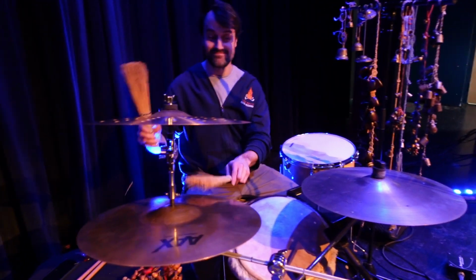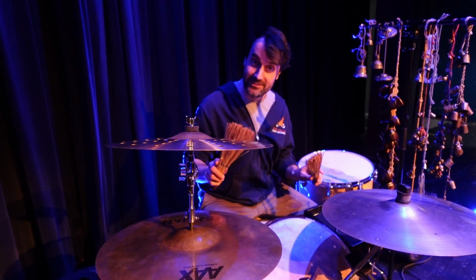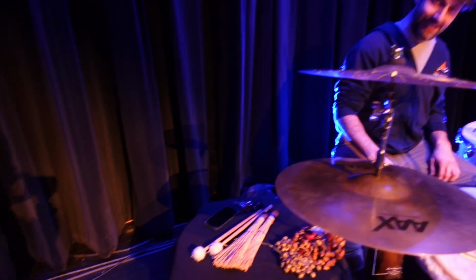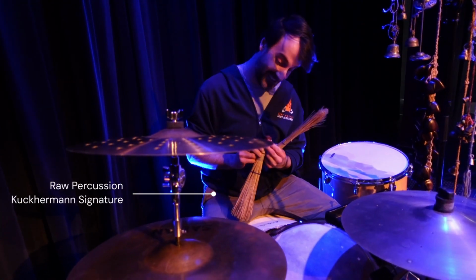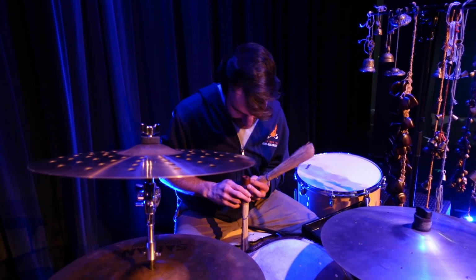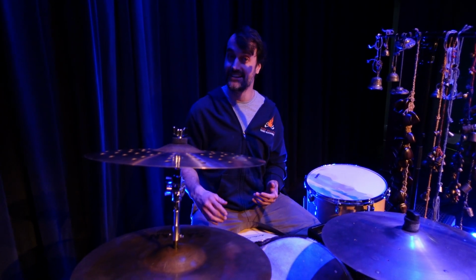And you can play on whatever area you like with the broom, so at home or at the concert. Cool, who makes those broomsticks? It's a company which I don't remember. Oh, it's written on the sticks. It's Raw Percussion, something like that. So a broomstick. But if you just write broomstick on the internet, you will find many different kinds.